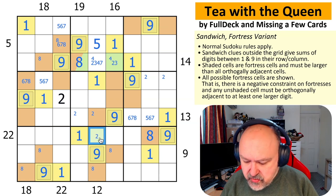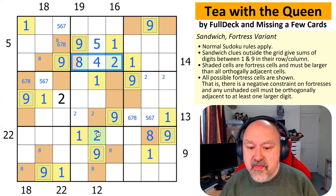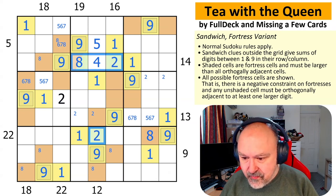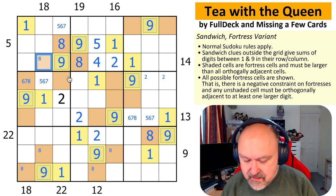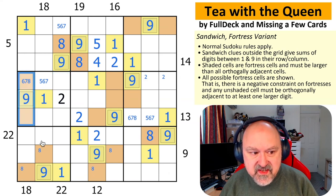So this is either a 2 or a 1, and it can't be a 1. That's a 2, and that's a 2. These sum to 14, so that's a 4. That's using that really cool trick that I found. But I can now get rid of the green. That's not a 2 anymore. That's a 2. This is not an 8. This is an 8. So that is not orange. This is not orange. Orange is now pointing down here.